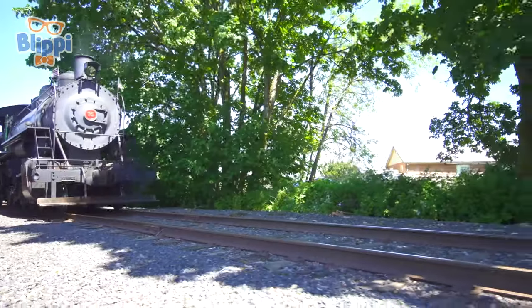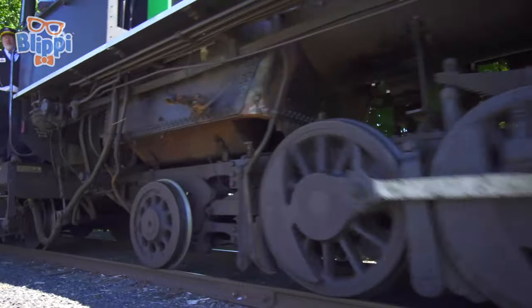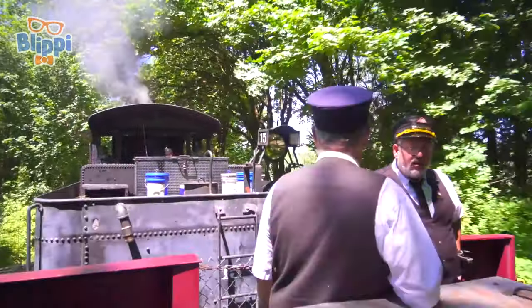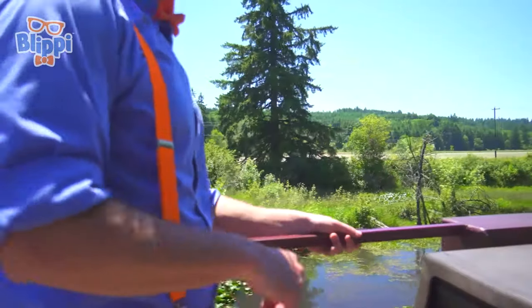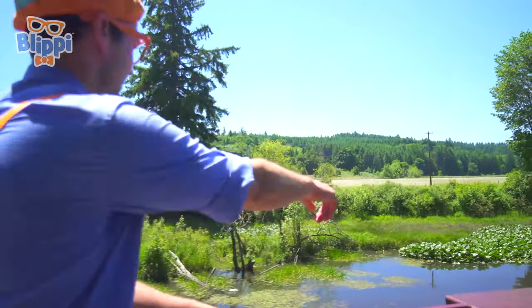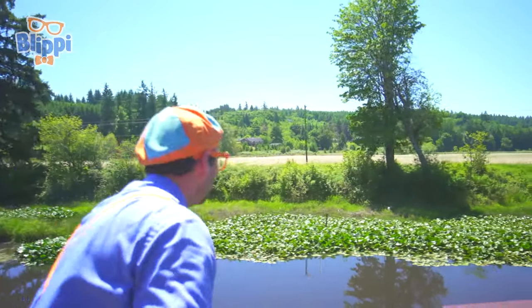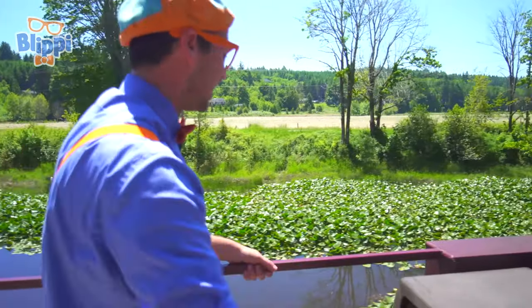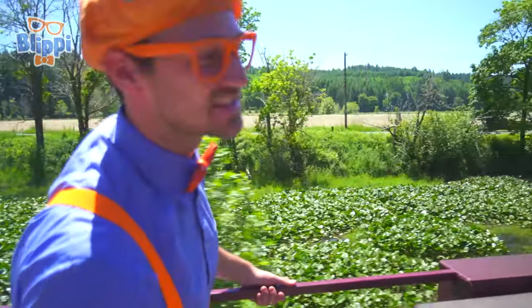Wow, it's so green over here in the field. Look. Woo! Here come some trees! Whoa! See that? Wow, look at that beautiful pond right there. Oh, so much green. I don't know what type of plants those are, but they kind of look like lily pads.